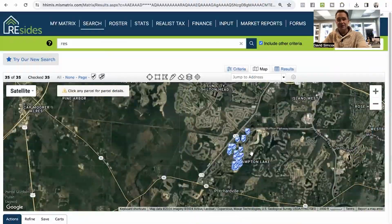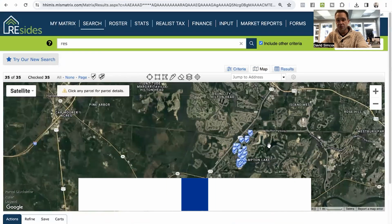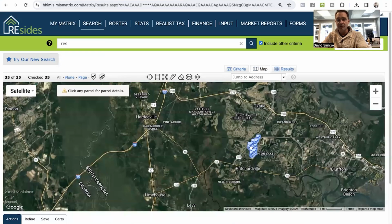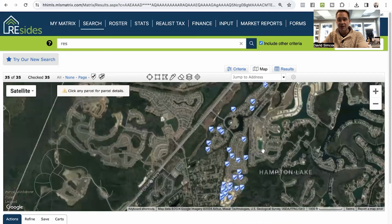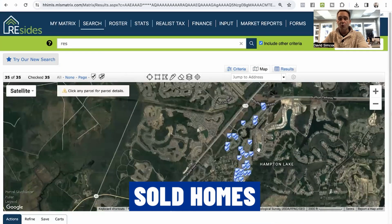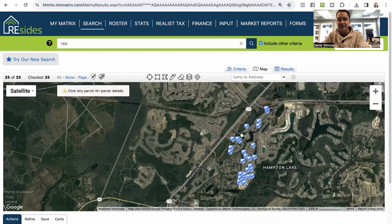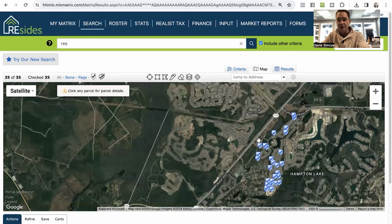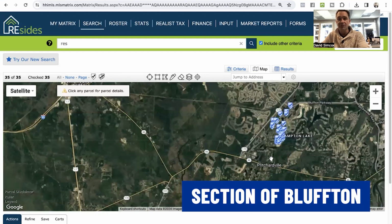All right, so now we are inside my computer, and I want to show you where Lawton Station is at, and then I also want to show you some of the numbers and some of the data. So all these check marks here, these represent the sold homes, the past transactions over the past 365 days. And you'll notice that this neighborhood is right here off of Highway 170, right in the Pritchardville area. You can see where it says Pritchardville. This is a section of Bluffton.